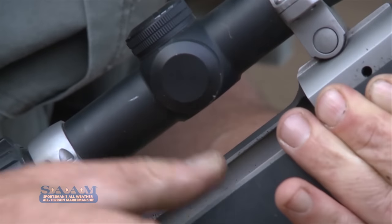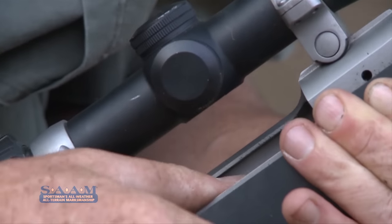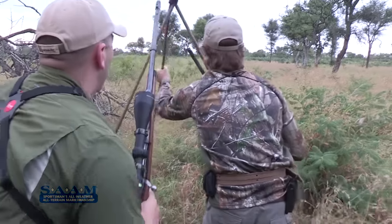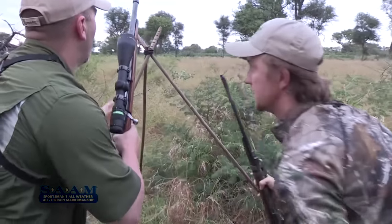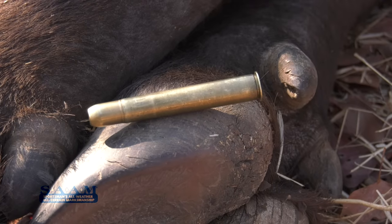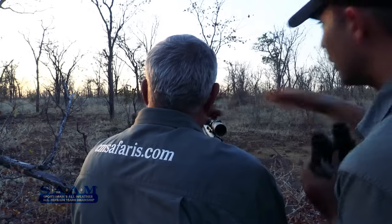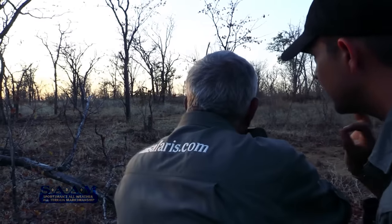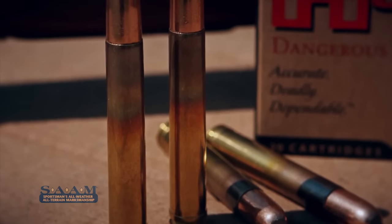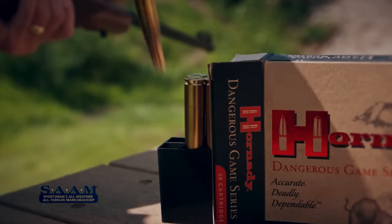For Cape buffalo, a .375 is the minimum legal caliber in the countries where he is hunted. No matter what the caliber, the first shot on your buffalo is all important. However, depending on the shooter's sensitivity to recoil, any of the .40 or .45 calibers like the .416 and .458 are also sound choices. Regardless of caliber, your first shot will generally be a well-constructed premium soft-nose bullet.